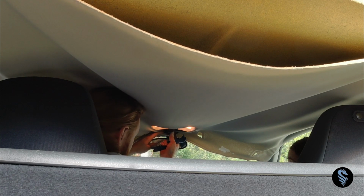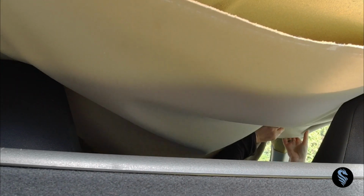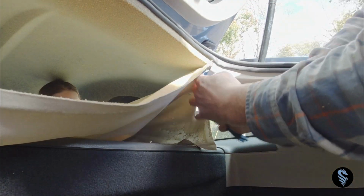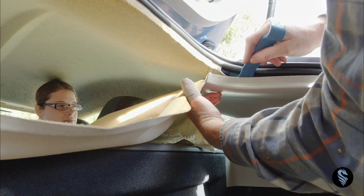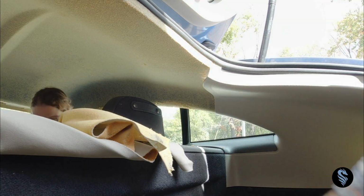This is one of those garage door opener things, I'm pretty sure. The other question is, can I just untuck it? Alright, start untucking your side. This is my favorite part of automotive, is when I get to climb into weird spaces like this and pull that stuff. And it's down. Headliner down.